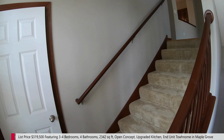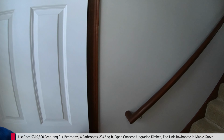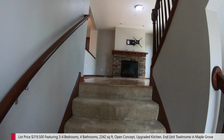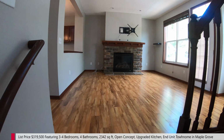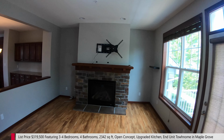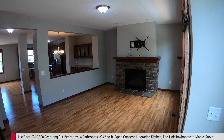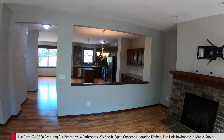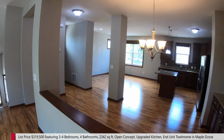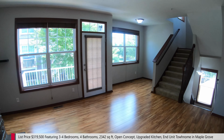Coming in through here, you can either go downstairs or upstairs. We'll go upstairs first. And you do have a little coat closet here as well. Take a look at this main level. Beautiful flooring throughout, freshly painted walls, and a nice gas fireplace right there. You'll notice how open this concept is too, with the kitchen over there, dining room, multiple living room spaces, tons of natural sunlight that comes in here.